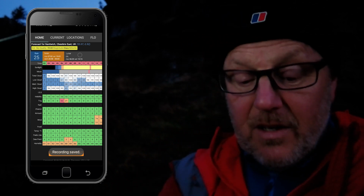So should we have another look and see what it says this morning? And I think, I'm not going to count my chickens yet, but I think we could be okay. Let's have a look and see what the app says. If you don't use Clear Outside, it's a good one to use, especially when you click your current location, and then you can actually see what's going on around you. And for the first sort of 1 or 2 days, it's quite an accurate thing to have.